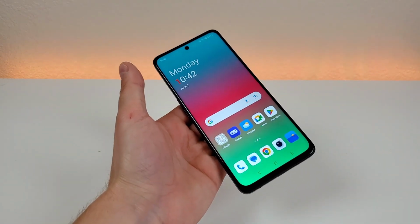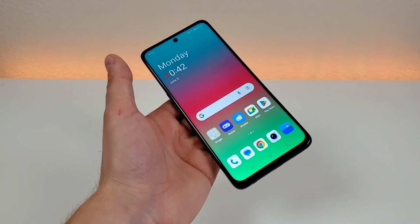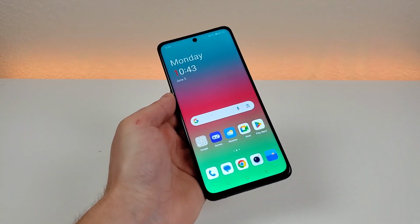So while for many people not having an ultra wide camera is not a deal breaker necessarily, that's still something that I would like to see in the next generation of this device. Another thing that you should be aware of prior to getting this phone is the build materials.